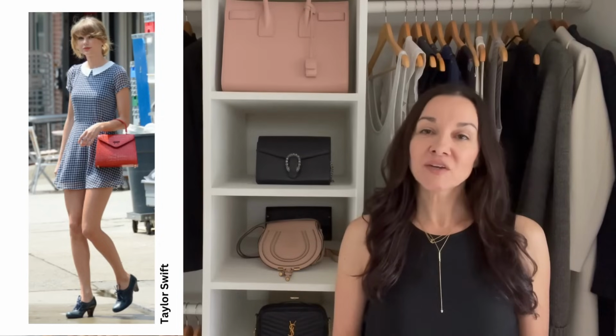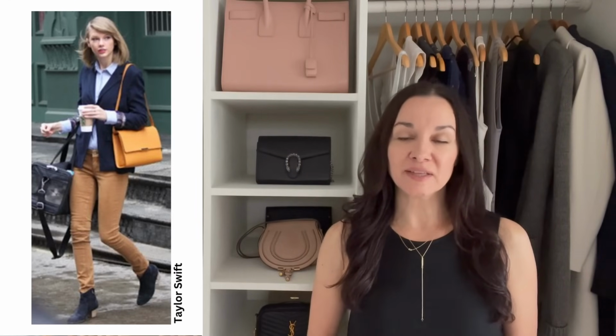The next type of clothing style is preppy. So some of the things that define preppy style is a white collar. So it could be a white classic button down, but it could also be a white collar peeking out from a dress. A lot of times a preppy style, they'll wear more of a cotton, kind of a structured button down underneath a blazer or a jacket.